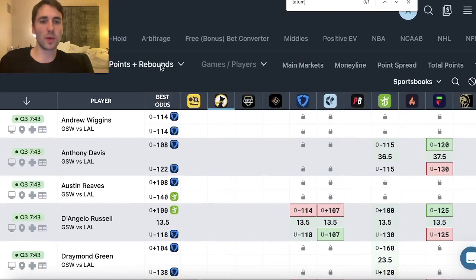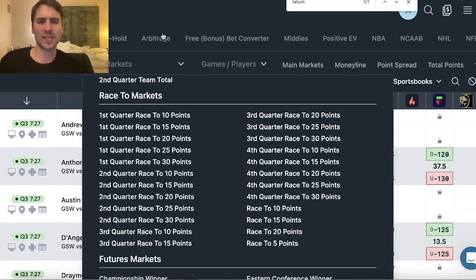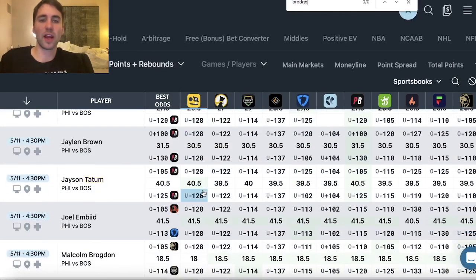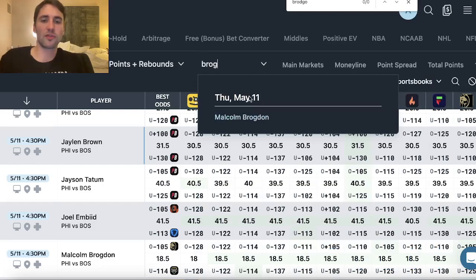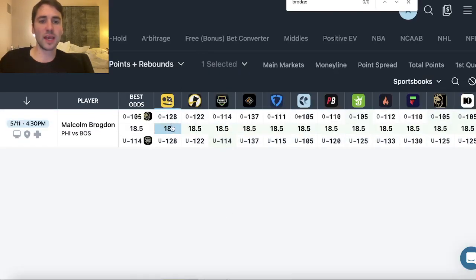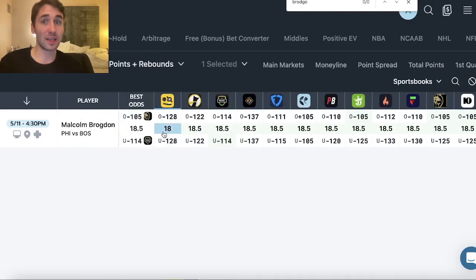And then what we can do is move on to points plus rebounds. I just pull up different player prop markets, and I look for value. My second pick, you're going to see right here. You can actually just search for specific players, so I can go to Malcolm Brogdon. What you're going to see is, for Tatum, Parlay Play had their line too high. For Malcolm Brogdon, points plus rebounds, Parlay Play has his line too low.